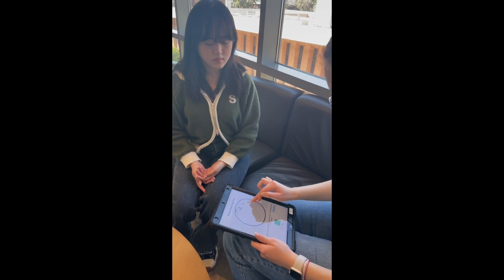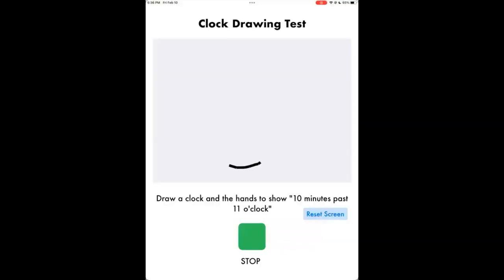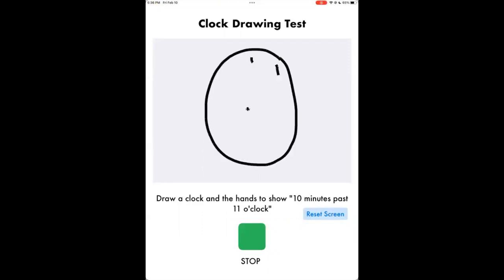Then, for our second task, we have the clock drawing test, where we ask the participant to draw a clock on the device to measure their visual and spatial functions, as we can see in our screen.